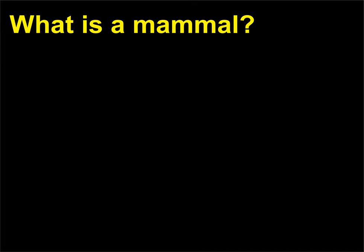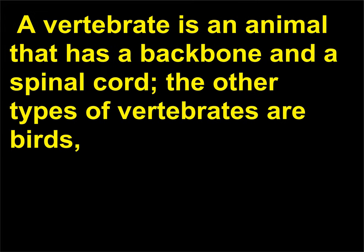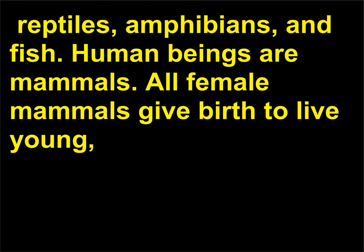What is a mammal? A mammal is an animal that belongs to the highest class of vertebrates. A vertebrate is an animal that has a backbone and a spinal cord. The other types of vertebrates are birds, reptiles, amphibians, and fish. Human beings are mammals.